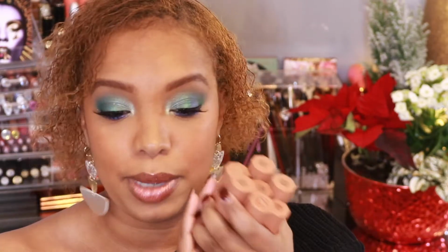Let me tell you, I just told you, I don't like to spend tons and tons of money on my lip products. I like to have what I like and kind of be done. Even though I do have tons of lipsticks. But I just think that these were so great.